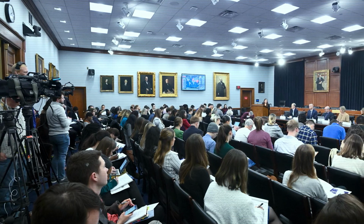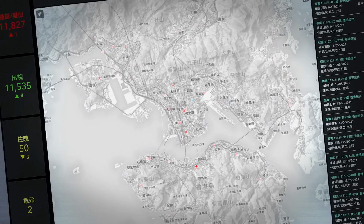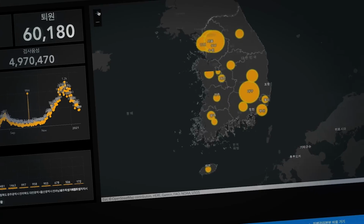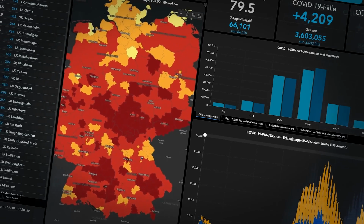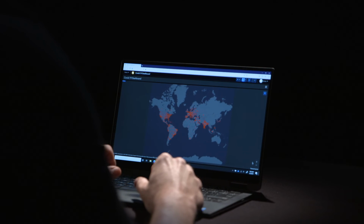The Johns Hopkins dashboard quickly became the authoritative source, and public health officials rushed to create their own. It was within a week that we started to see similar dashboards coming out, and Hong Kong had a dashboard, and Thailand had a dashboard, and Korea had a dashboard. And I remember the first time I saw it thinking, I want that, including the map and the visualization of all the countries and all the cases and the red dots. I want that on our website.